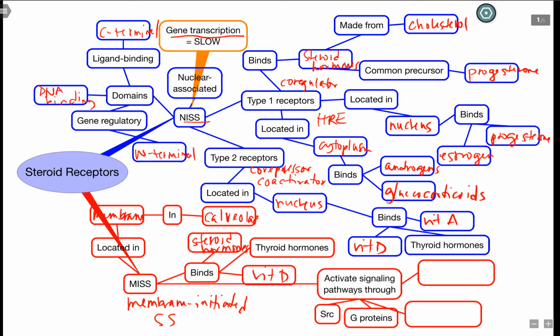And the MIS pathway will not stimulate transcription primarily, but it's going to activate a whole bunch of those other pathways we talked about, with G protein signaling as well as catalytic signaling. It's going to activate signaling through activation of SRC or G proteins. It can stimulate phosphorylation pathways, so a lot of the protein kinase C with our phospholipase C pathway, and protein kinase A. But MIS can also interact with NIS, so it can also change those co-regulatory, co-activator proteins. So there's some crosstalk.